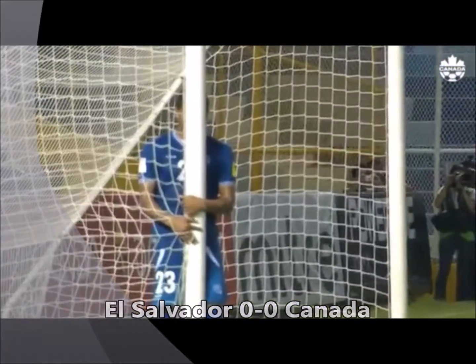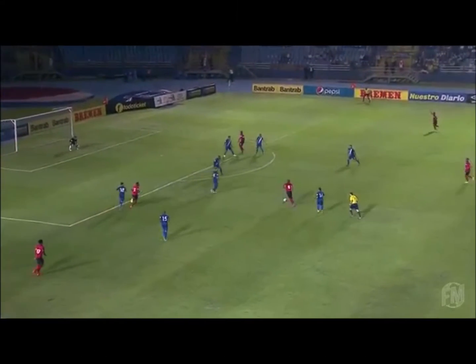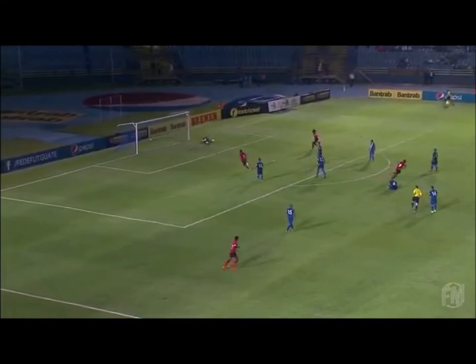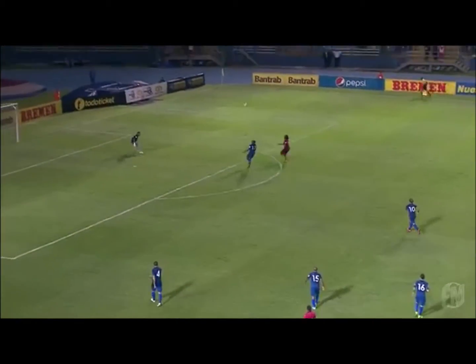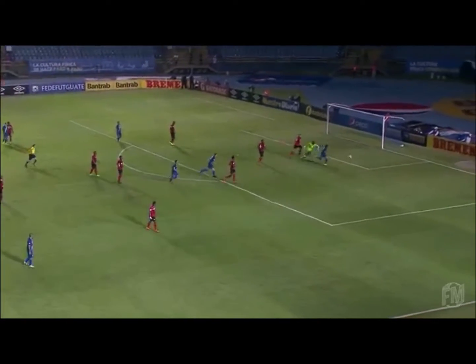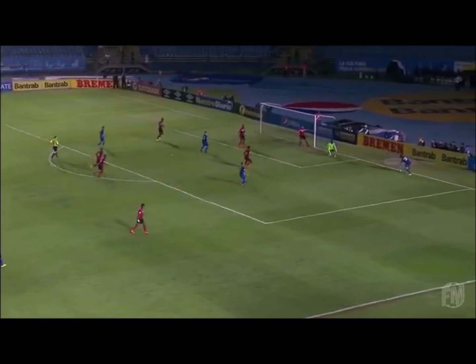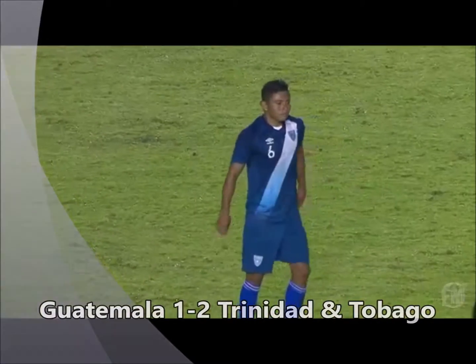Back to Matchday 1 now, and we're going to look at Group C, where Guatemala took on Trinidad and Tobago at the Estadio Mateo Flores in Guatemala City. Trinidad took the lead on 67 minutes with a long shot from Highland, but much more impressive was this volley from Kenwyn Jones, which doubled their lead on 80 minutes. Mejia scored on 90 minutes to pull one back for Guatemala, but it was only a consolation. Final score Guatemala 1, Trinidad and Tobago 2.